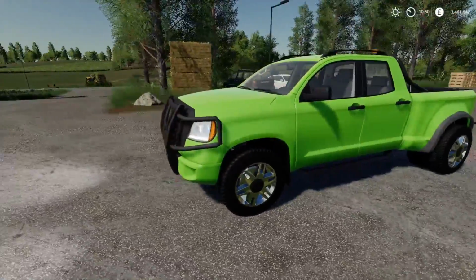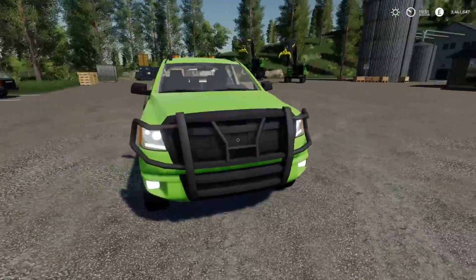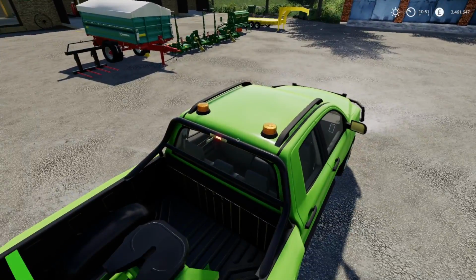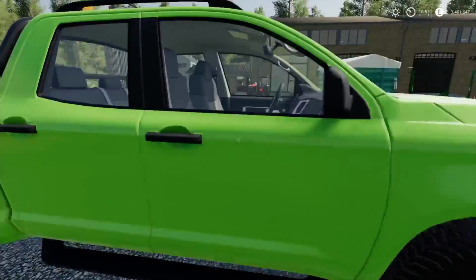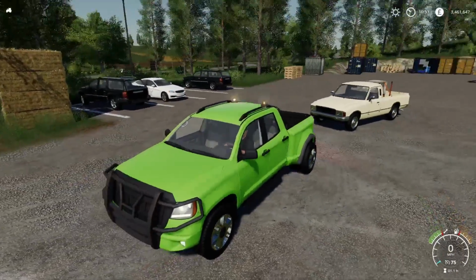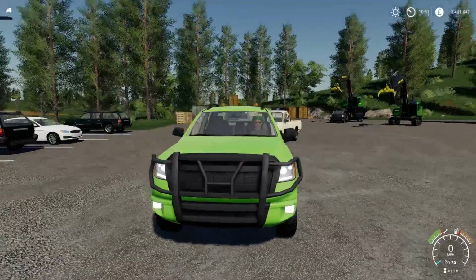So the bull bar on the front, that's an optional extra at £1,000, but it does look nice. I do like, on the back there we've got the twin lights. Let's get in, get out. There you go, we got the beacons. And then you just, yeah, 2 stages of lights.